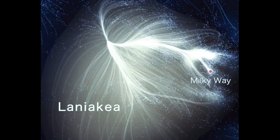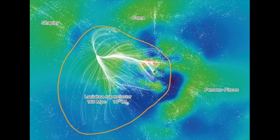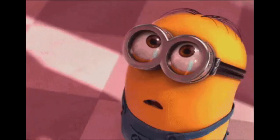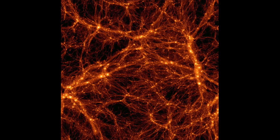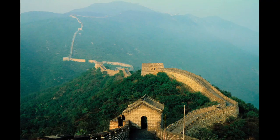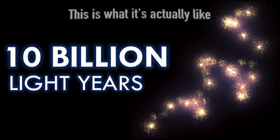One of the largest known superclusters is the Laniakea supercluster, which contains over 100,000 galaxies and has a diameter of roughly 520 million light-years. However, the Laniakea supercluster is just a small part of an even larger structure known as the cosmic web, which is a network of interconnected filaments and voids that span the entire observable universe. The largest known structure in the observable universe is the Hercules Corona Borealis Great Wall, which is a massive galaxy filament that measures around 10 billion light-years across.